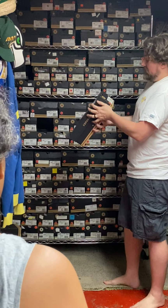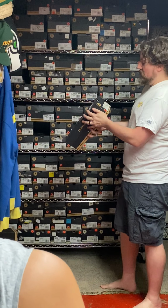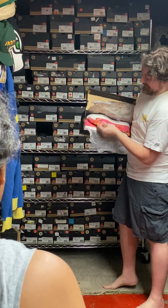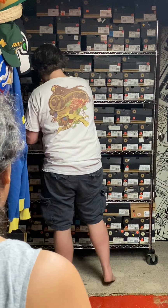Number 52. It's a roll down, AS190 in a girl's plaid. So roll down is the girl's plaid there. Very girly. Not the girliest pair I have.